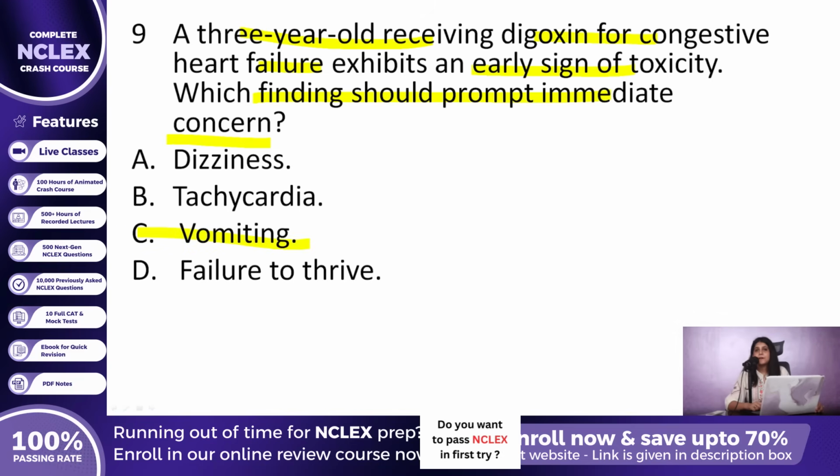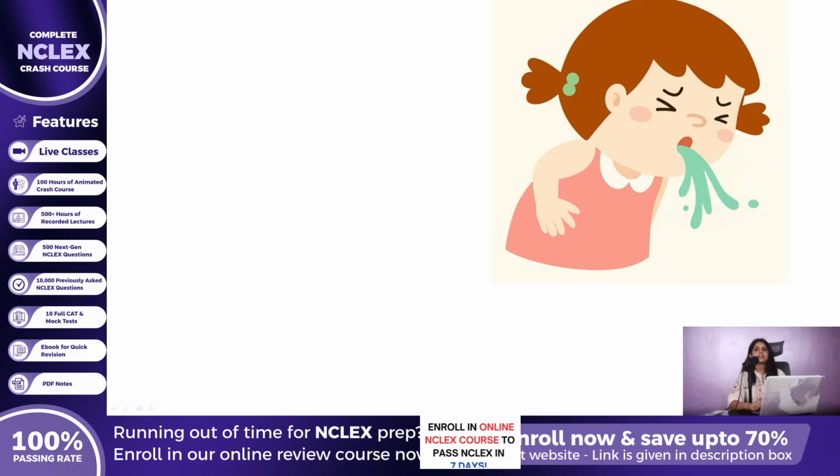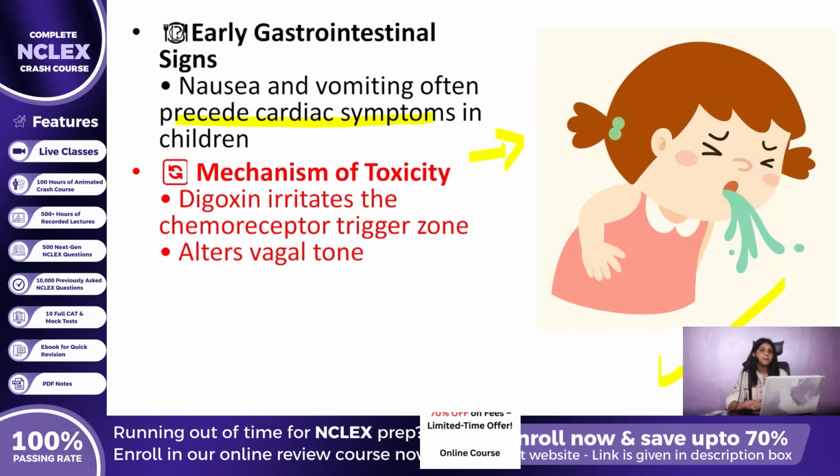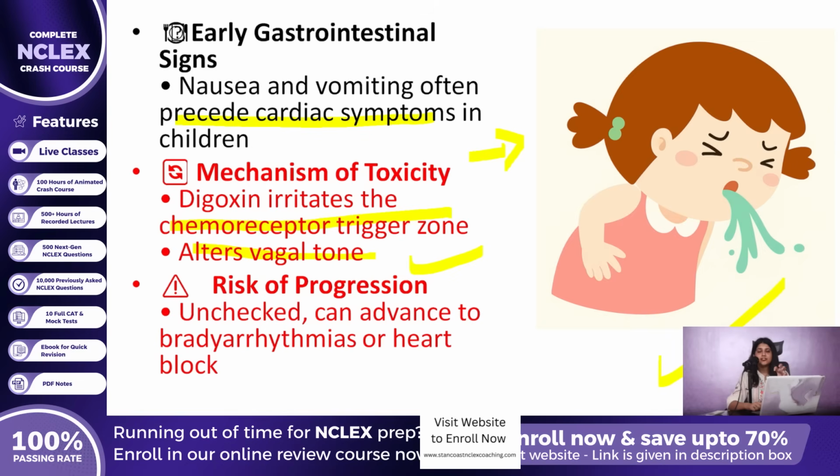Vomiting, because in pediatric clients, gastrointestinal disturbances such as nausea and vomiting often precede cardiac manifestations of digoxin toxicity. These symptoms occur when digoxin irritates the chemoreceptor trigger zone and alters vagal tone, and if unrecognized, they can progress rapidly to dangerous bradyarrhythmias or heart block.